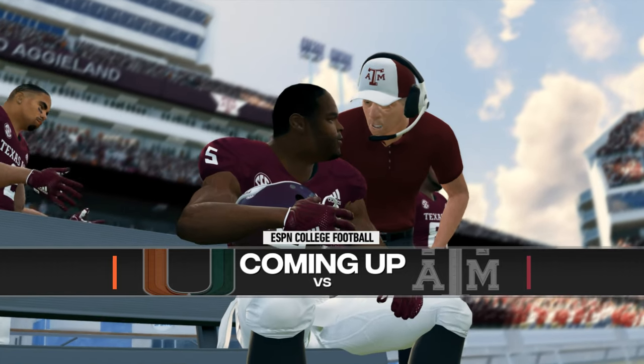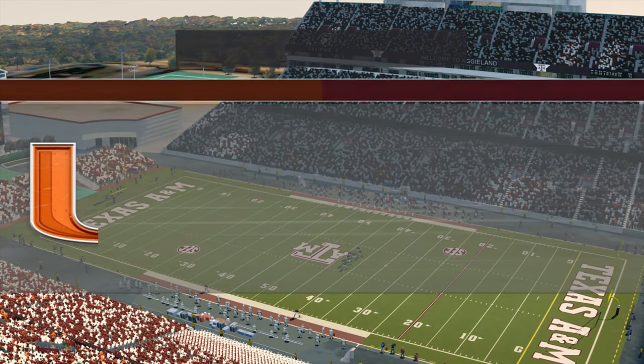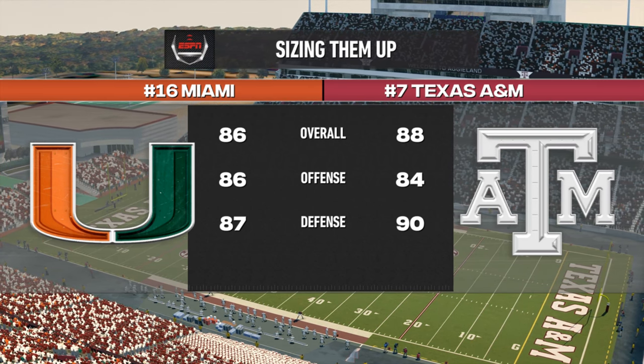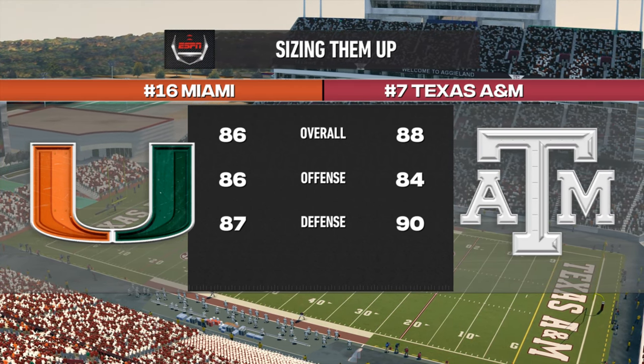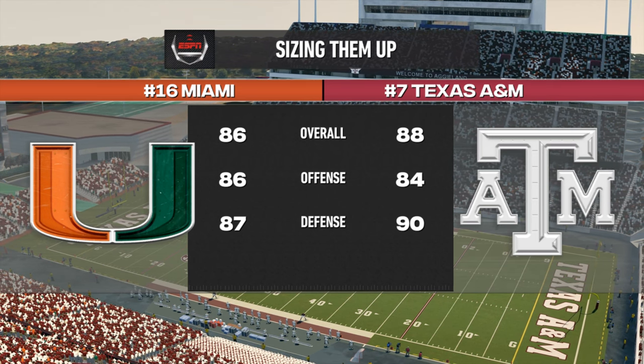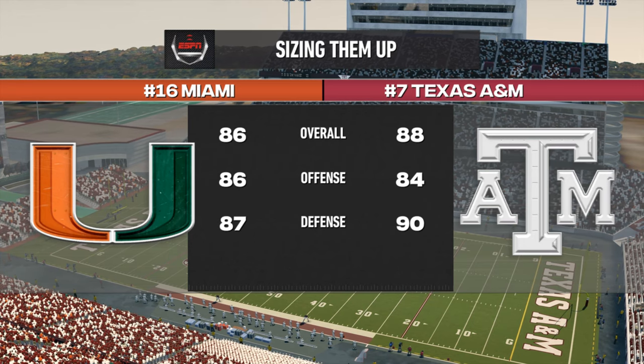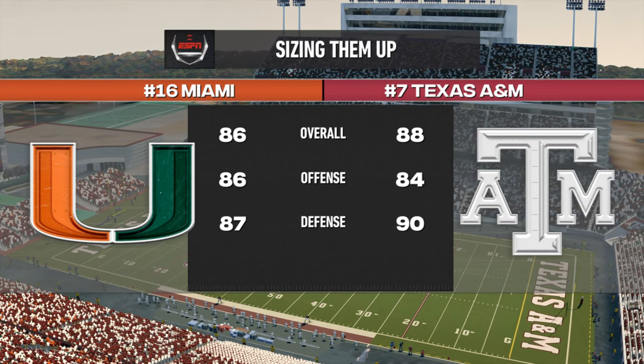We've been looking forward to this one all week long. A couple of quality teams, both of them ranked in the top 25, and both of them set to square off right now. Thanks for joining us here on the NCAA College Football pregame show. Now let's send it out to Brad and Kirk for all the action. We'll see you at the half.